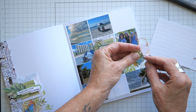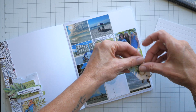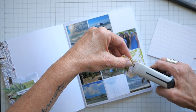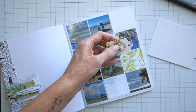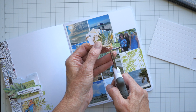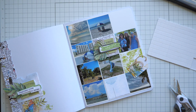I've threaded this tag here with some of my favorite twine, and I'm just kind of wrapping it in a circle, and I'm going to staple that down onto the tag. It's just a real easy little element. It provides some fun texture and interest, and then I'm just going to trim off the extra part of that twine. And I've grabbed another, I don't know, I kind of was a little crazy with the foam adhesive here.